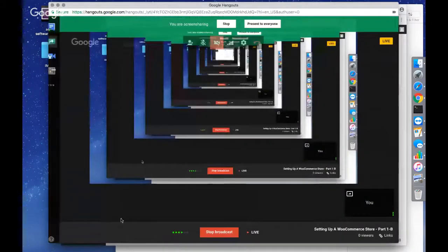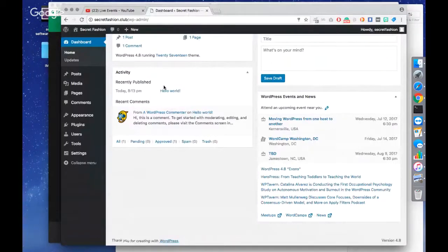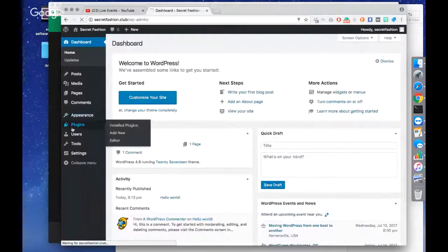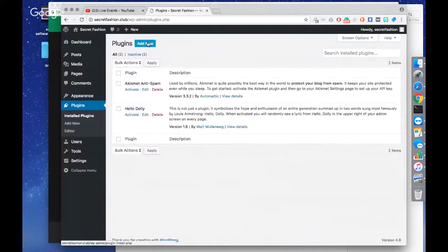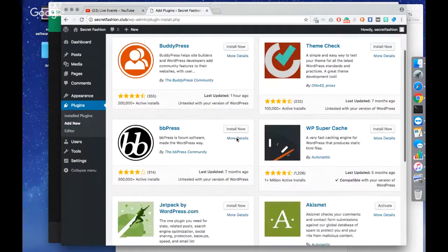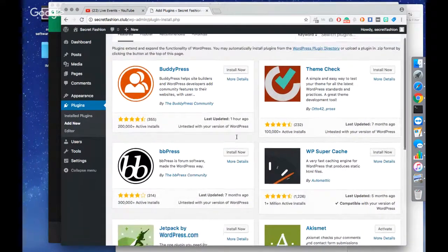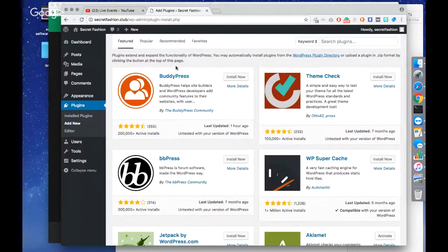We're going to be needing a couple of things. One of the first things that we're going to need is to install a few plugins. So let's click plugins, and then let's click add new. Once we have the plugin section here, we can see a bunch of nice plugins that are going to be very useful to our business. BuddyPress, not quite yet. Maybe never.